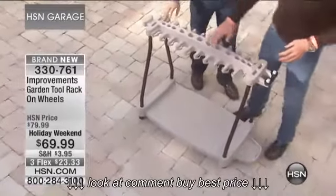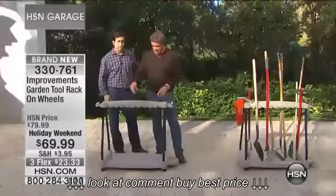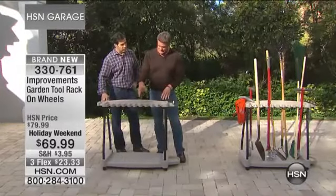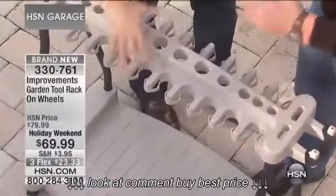And look at all the different spaces. You'll have more than probably the number of tools that you have, but I'm always a fan of that. I'm like, give me more room, give me more space. For the big, heavier tools, on the poles, you can actually stick them right down in there. These have a little device, like a little spring in here that kind of closes them on like a little gripper. Kind of grips.